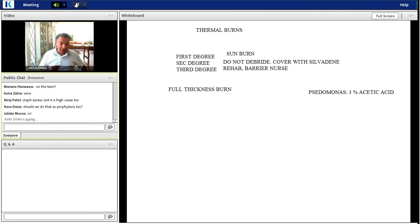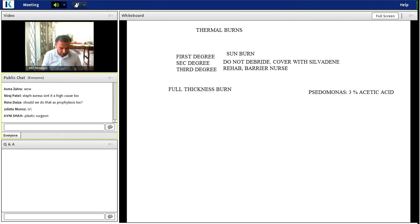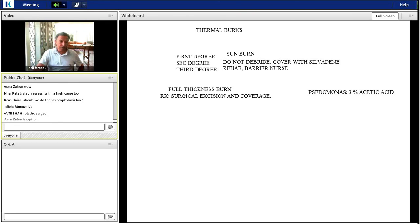So the proper treatment of third degree burns, after initial resuscitation, is that the patient goes to the OR for surgical excision and coverage. I'm using the word coverage, not skin grafting, because if you have a full thickness burn, how much of the burn can you excise and cover at one single setting? Say a patient has 40% total surface burn, all third degree.